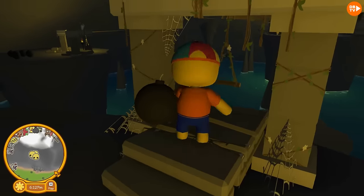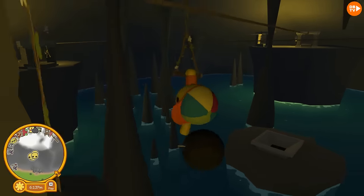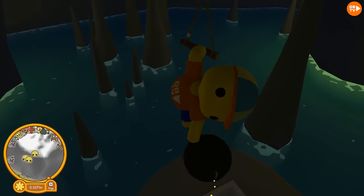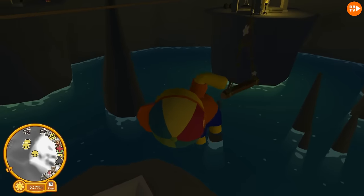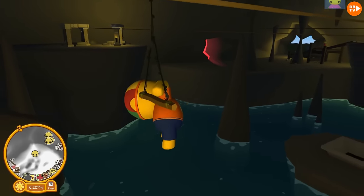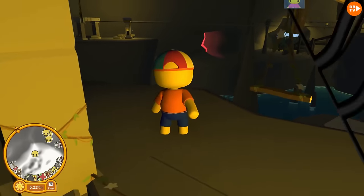Okay, this is the ultimate test. Will it work? I don't know. Okay, guys, I dropped it in. Okay, let's see what this does. Oh, my God. Wait, it's shaking. Wait, there's a massive crack.